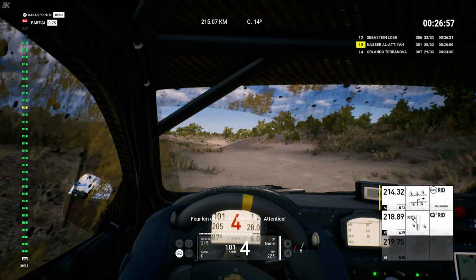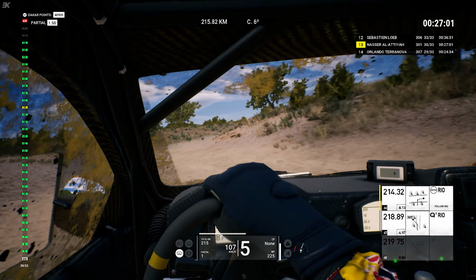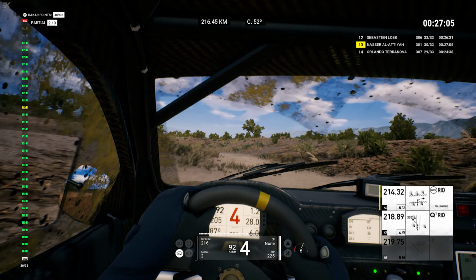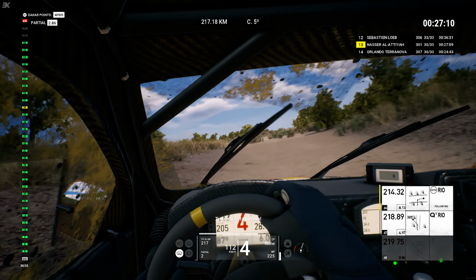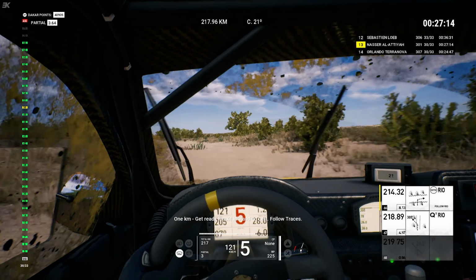Slow finish with 36 minutes. I think we should be quicker than that. Don't really know how much longer we've got though, as we've got 3 waypoints to go. So who am I going to pick for the cars?